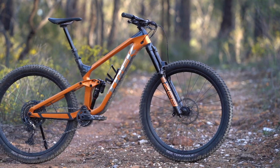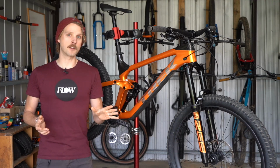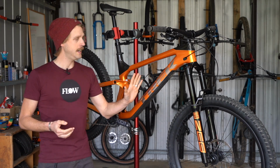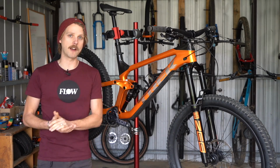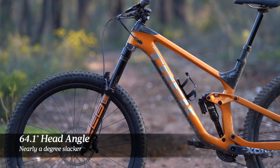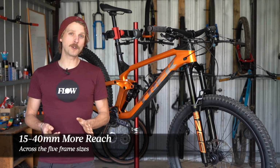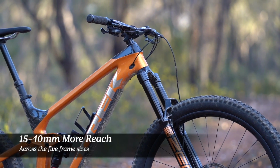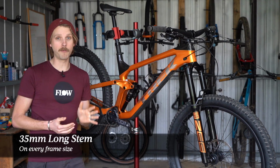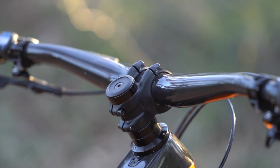Along with the increased suspension travel, the geometry on the Slash is also being tweaked. As per the requests of Trek's EWS athletes, the Slash gets a little bit longer and a little bit slacker to handle the demands of modern enduro race courses. The head angle is nearly a full degree slacker at 64.1 degrees in the low setting, and the reach has been extended between 15 to 40mm per size. With the frame getting longer, Trek has shortened the stem length to 35mm, which comes on all 5 frame sizes, and that's to keep the steering consistent whether you're on a small or an extra large.